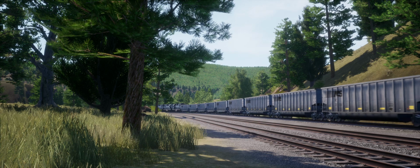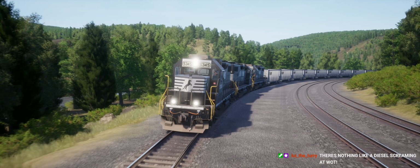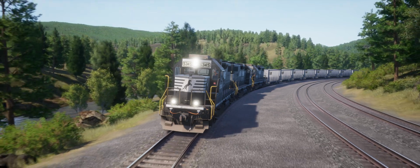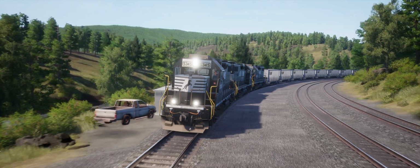Full diesel ahead. I don't want to lose too much speed because I know there's a train. Obviously, the other train's behind me. So if I stop, he'll get stuck behind me. So I don't want to go too slow.